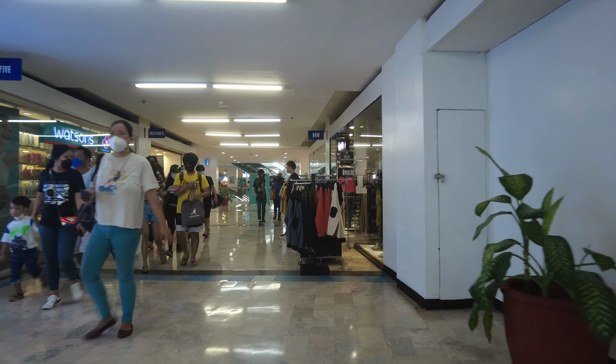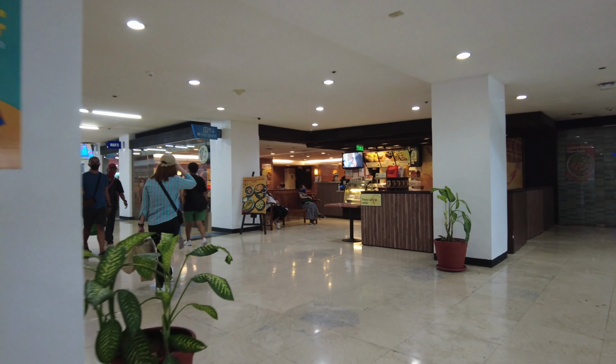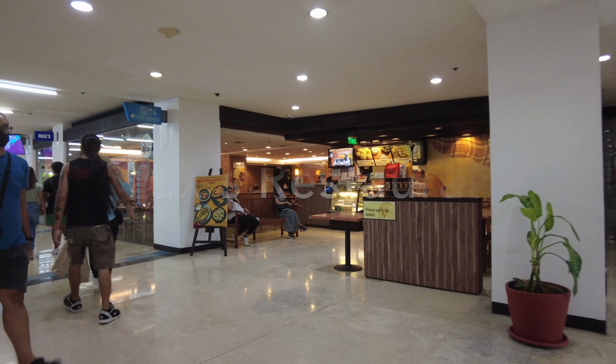We've now reached the corner of Watson's here in front of me. So what we need to do is to still follow the path straight. And this is the new change. The Bridgeway entrance crossing over to Gateway Mall has now been shifted to this side, which is right along the alley of Max's restaurant. Explore this side to cross over to Gateway Mall. And up ahead, you can see Max's.